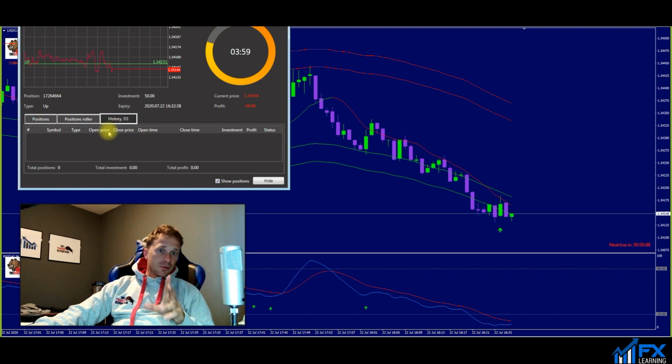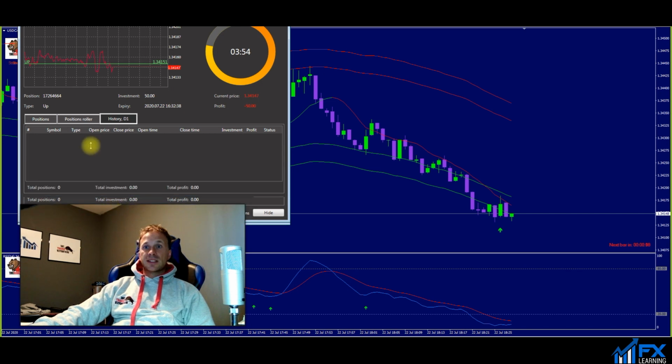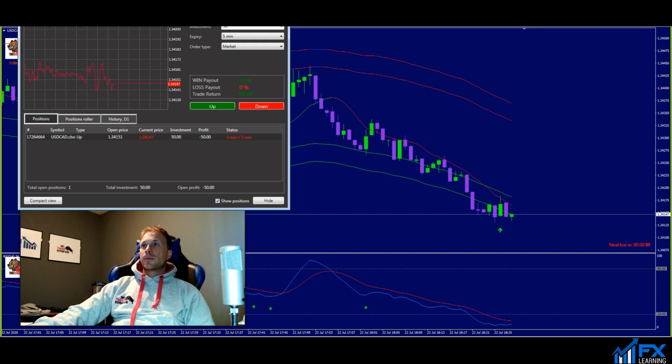And for everyone out there, this is my first binary trade since I've been back from my holiday. As you can see here, history is 0. So I'm going to see what happens, because I'm going for 5-minute expiries.